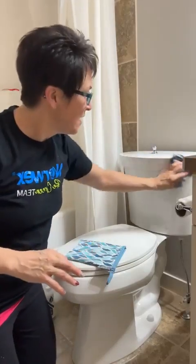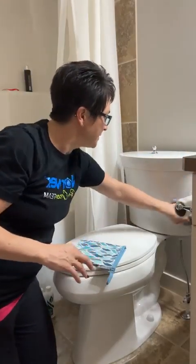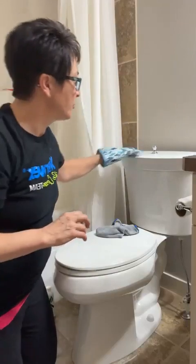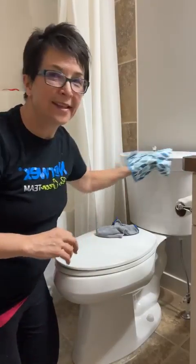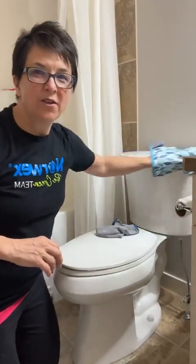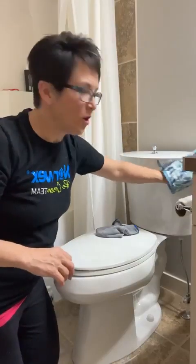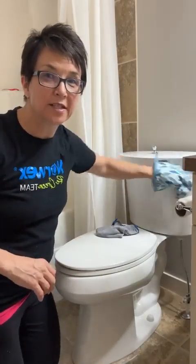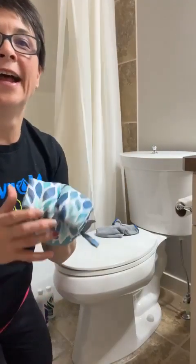Does that make sense? Okay, so I simply wipe it down, starting at the top. And again, if you get any of that lint following you behind, grab a window cloth. I like this one because I don't have to hold that window cloth, and I don't have to fold it, and I can go around so many areas. It's just like my friend, right?